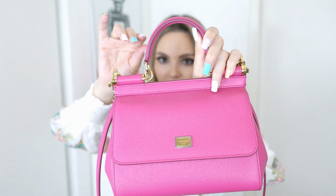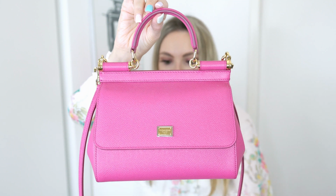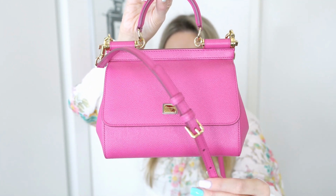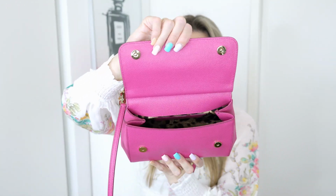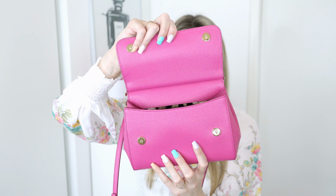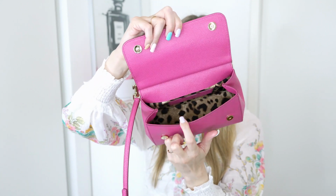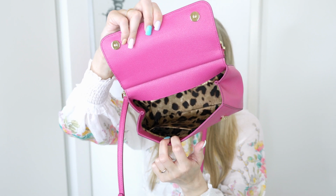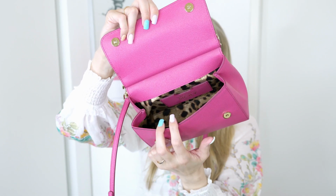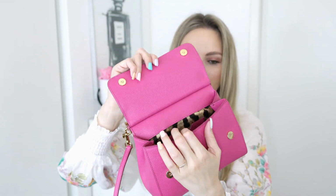I really like it. Again, it has the top handle, it has the removable and adjustable strap, and when you open it, here you can see, again, it has the magnetic closure with 2 buttons on each side, and here you can see it has one flap compartment in the front, a bigger compartment, and the back is quite a bit different.